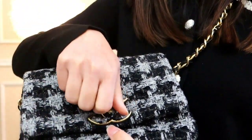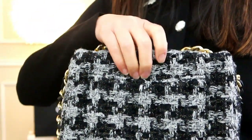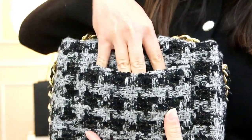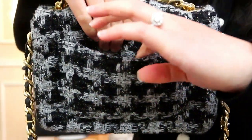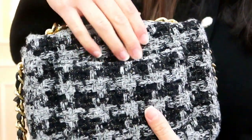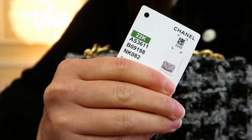There is also one more pocket, and that is on the back. So here at the back, you'll see that there is a pocket. You could barely see it because it kind of camouflages in. It is a rather big pocket, and this pocket is lined with leather on one of the sides. So it is a 22K piece, just to show you in case you're interested in this piece.